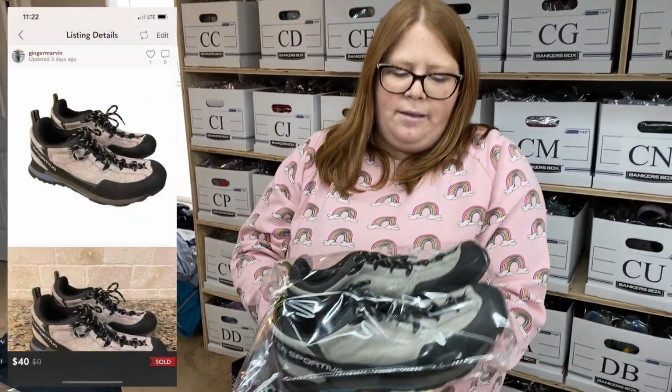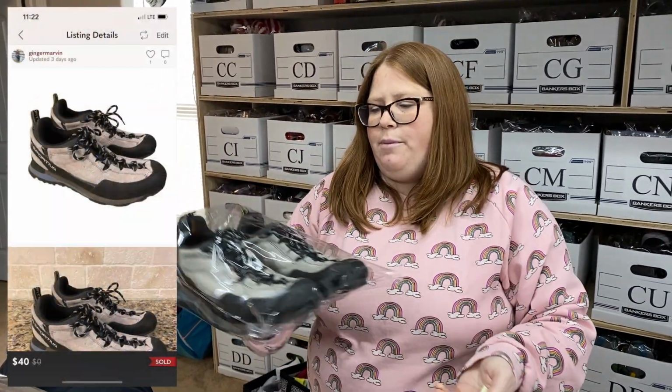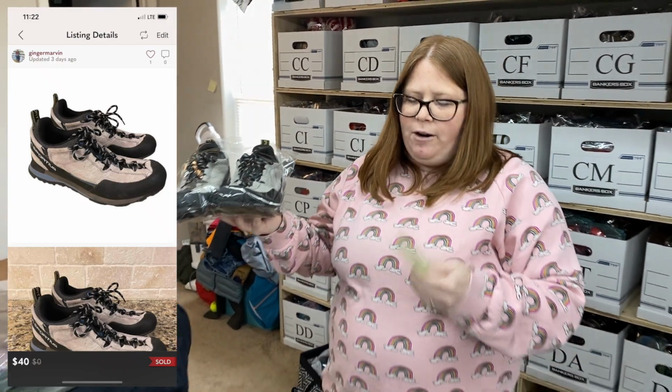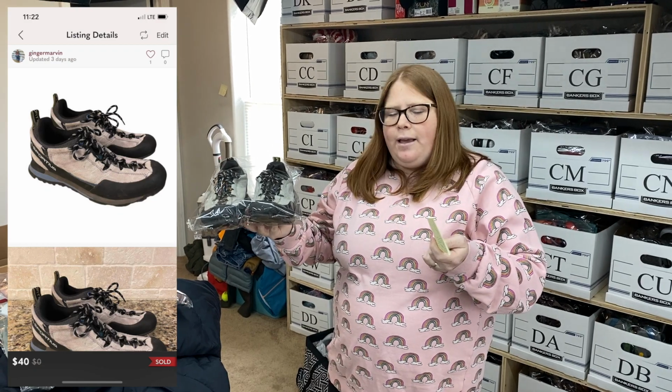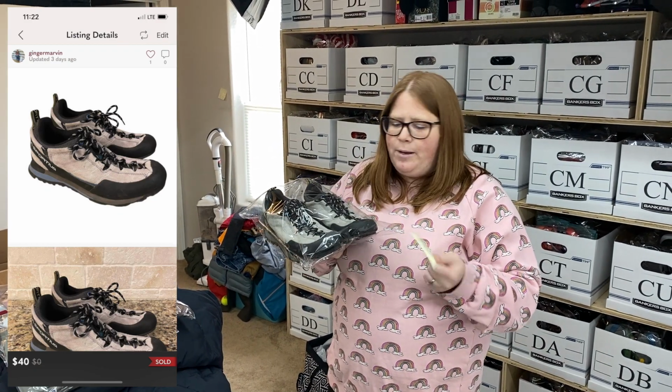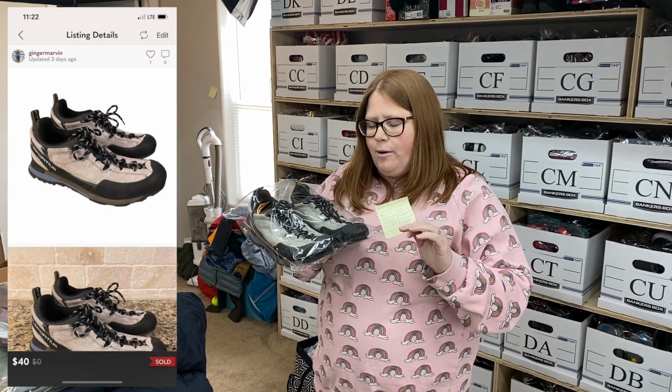These are some La Sportiva men's shoes. I probably could have got a little more on these, but they've been listed probably a month at this point. And this was the first offer I got. So when I got it, I was like, it's kind of low. So I rechecked comps, and there was some selling at about this price. So I accepted. I think I had them listed at 70.